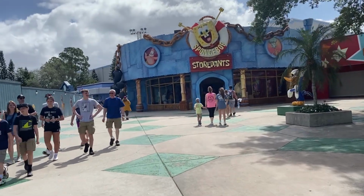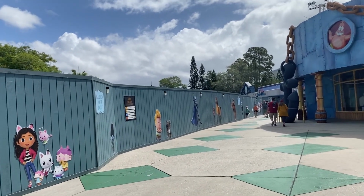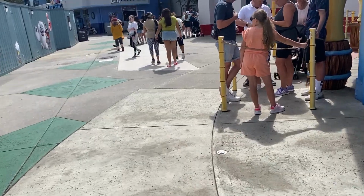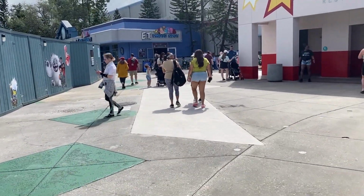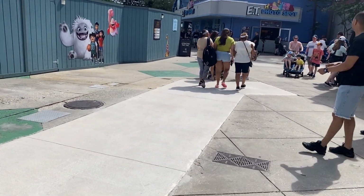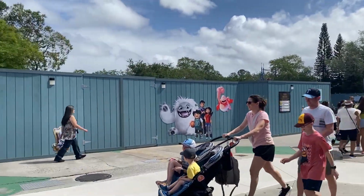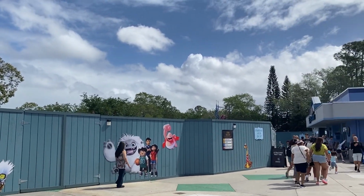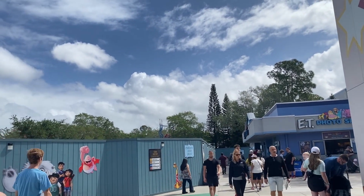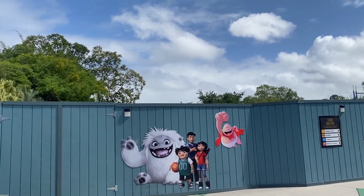Over here between the SpongeBob StorePants store and what was the Kid Zone area, there's been some updates. In the past, there had been a planter box with some trees and some benches around it, but that has been removed, which has been really nice because of the choke point that had been here. Currently looking into the Kid Zone, obviously you can still see that the Woody Woodpecker Nut House coaster is still standing, but you can hear some trucks back there moving some stuff around.